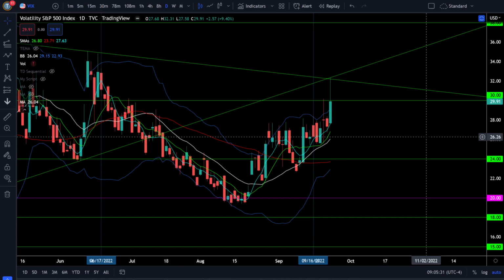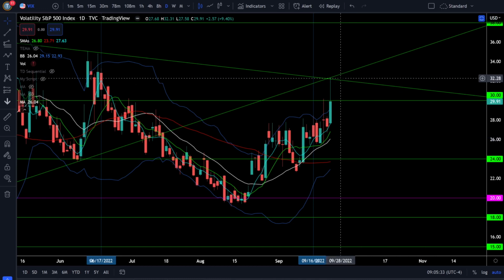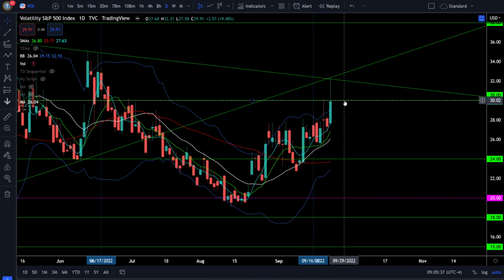On the VIX, we were up 9.4%, and the VIX was all the way up there around 32 at one point, but we did close just below 30, and I continue to warn you that the VIX above 30 is very likely going to be our capitulation bear market scenario where we break down below the June lows.